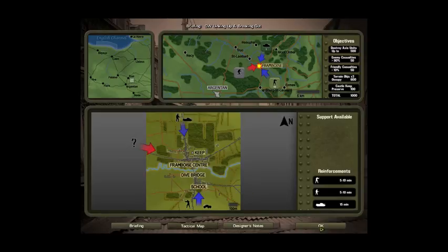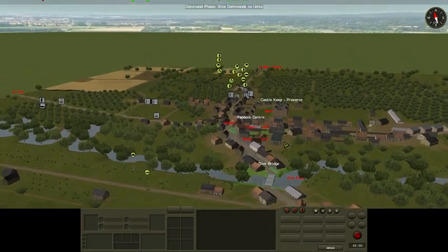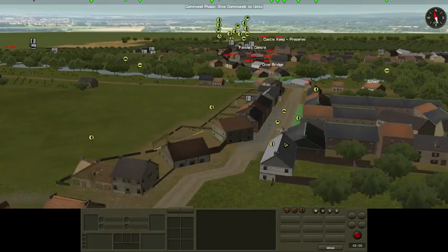Attack map. I think that's everything. I think we've gotten all of our infantry reinforcements. I think all we get now are some extra Cromwells, and then that's it. Alright, till next turn. I'll see you then.